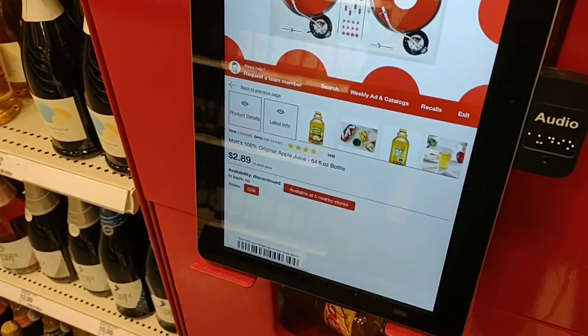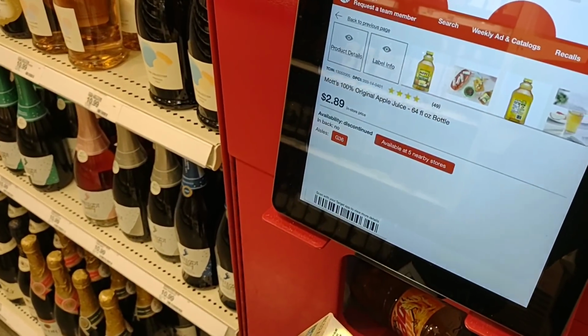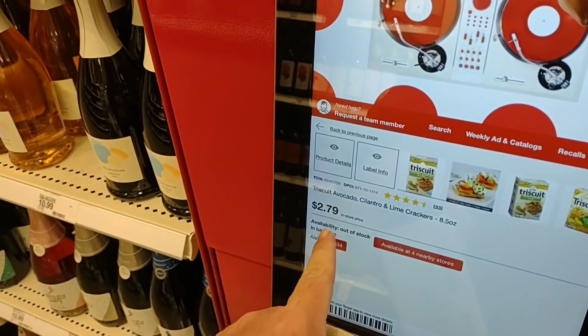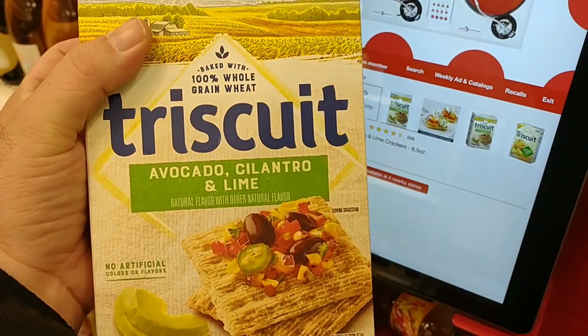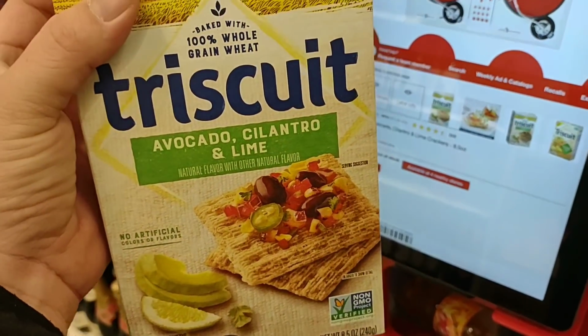$2.89. Yep, $2.89. One I'm curious about is the Triscuit. We've been seeing this for like $3.19. Okay, it is $2.79. Something else that is worth making an extra trip to Target for.